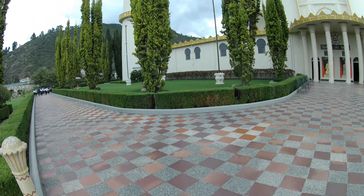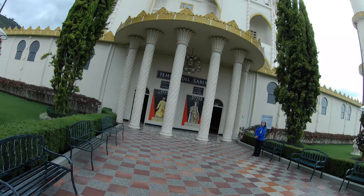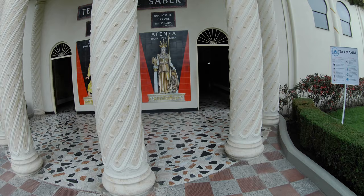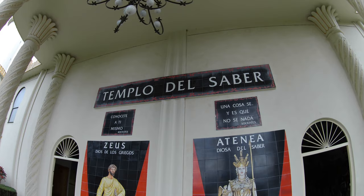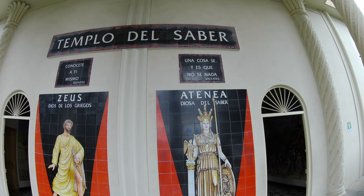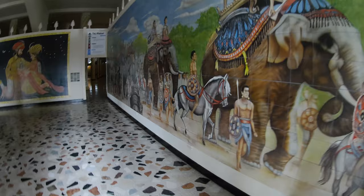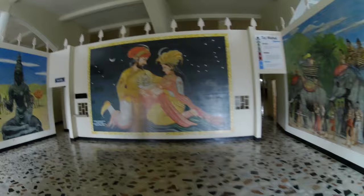So let's go inside. What's inside this Taj Mahal? What mysteries await behind the doors? This would be quite interesting. Buenos días. Okay. Templo del Saber. Looks like we have some stuff going on with Socrates and Athena, Zeus, Greek gods. Okay. That's fascinating. Art of the Greek gods outside the Taj Mahal, and inside it's actually Indian inspired. That's a little bit Thai-ish right there, I would think. Murals.